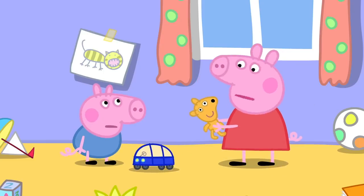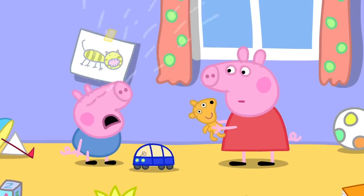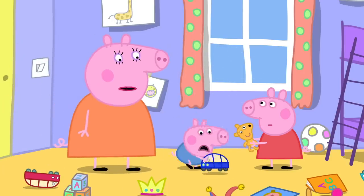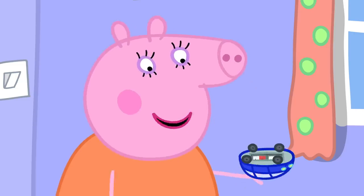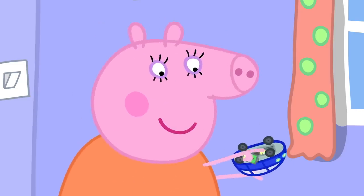Oh, the car is broken. What is it, George? Car, car! Don't worry, George. It isn't broken. It just needs new batteries. There.